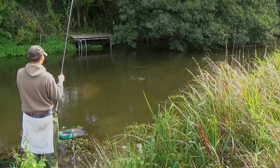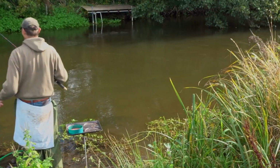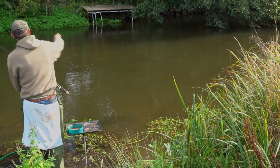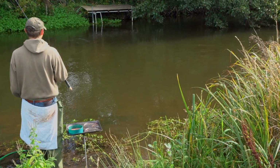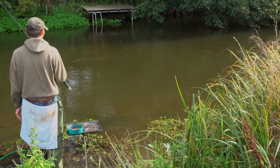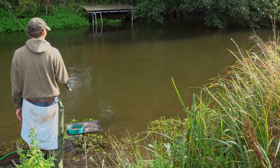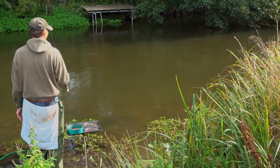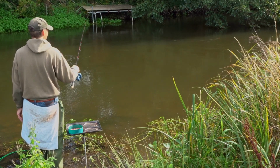Plenty of small fish out there as well, small dace like this. I'm not too bothered about those. But there are some better dace out there. Just hold the float back a bit, try and keep it on the same line down towards the trees.